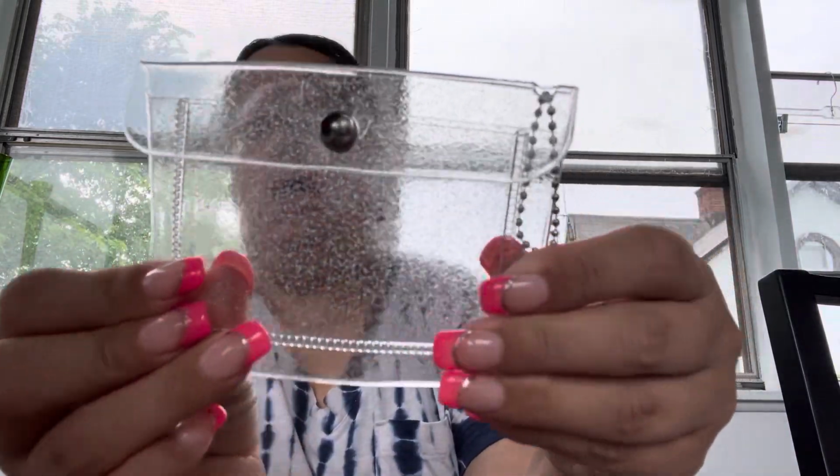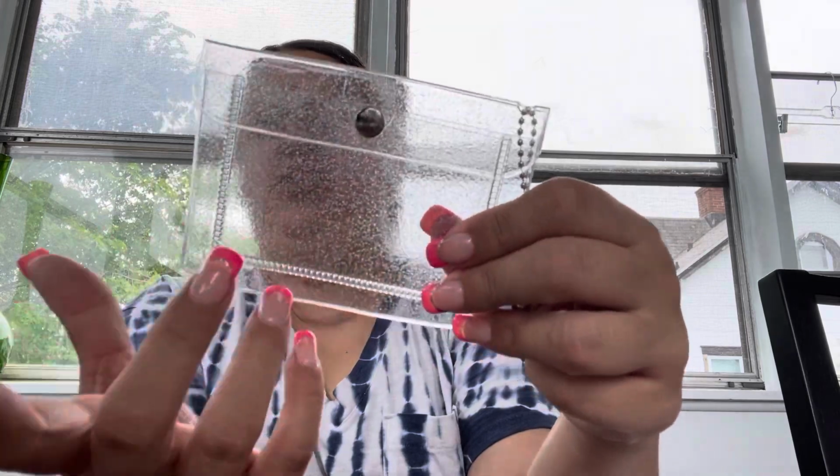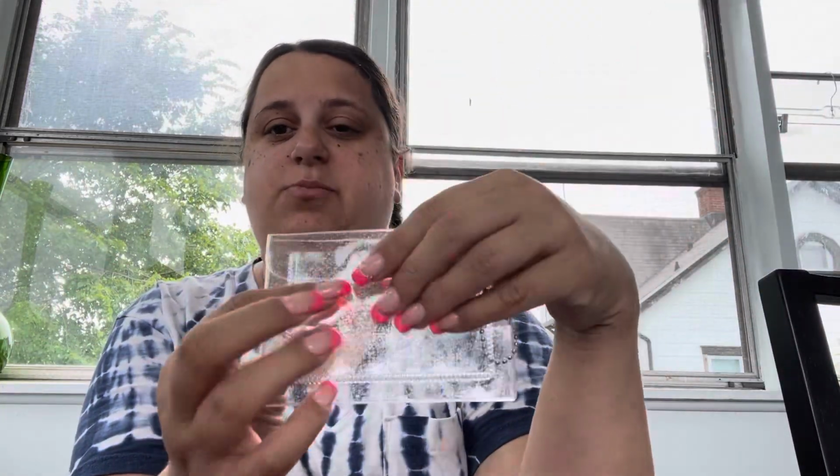This one I love. I'm gonna put different things like Q-tips, and then the other one, the wisps that I have, I wanted to put one of those in here, because those were getting on my nerves in that bag.